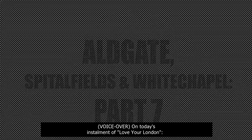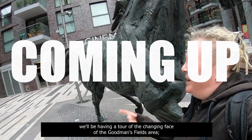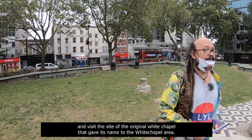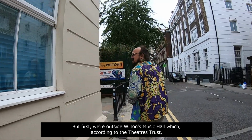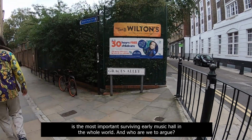On today's instalment of Love Your London, we'll be having a tour of the changing face of the Goodman's Fields area and visit the site of the original Whitechapel that gave its name to the Whitechapel area. But first, we're outside Wilton's Music Hall, which, according to the Theatres Trust, is the most important surviving early music hall in the whole world. And who are we to argue?